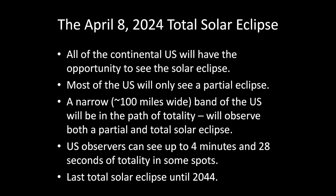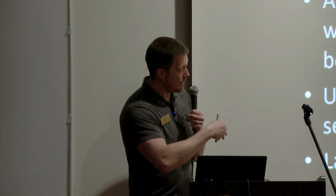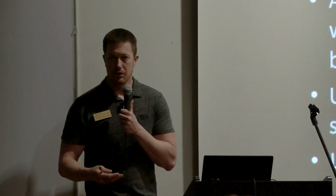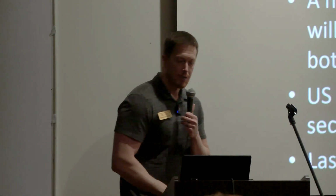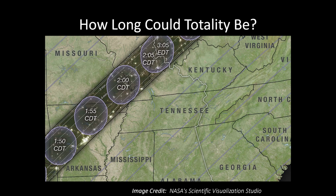And again, this will be the last total solar eclipse visible from the U.S. until 2044. In those next 20 years, we will have partial eclipses, but you'll have to travel to get to totality. So here is the path of totality. The shadow of the moon comes up through Mexico and then goes across most of the eastern U.S. So we are right here. It's not that far of a drive to get into the path of totality. In fact, here is a close-up of Tennessee. You can see that the path just barely touches the northwest corner of our state.